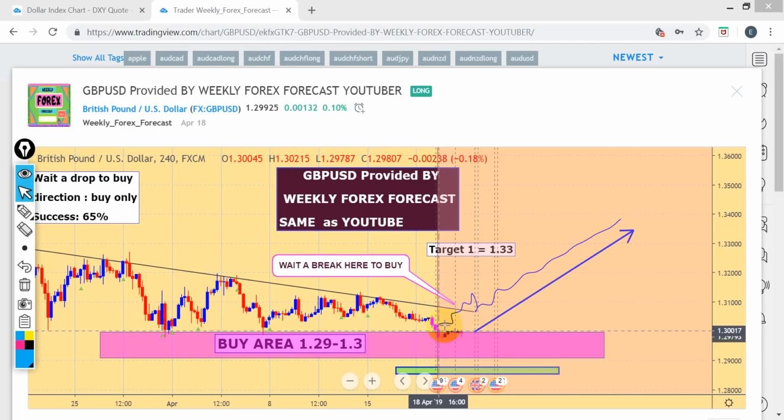Okay, so we have something like this. Also, as long as it is in this red range between 1.29 and 1.2 like 3, and this 100 bips, it didn't break to the downside here. This is still in bullish territory. So we're waiting to break above 1.3066, then this should be a good buy area, and we forecast the first target to be like 1.33.